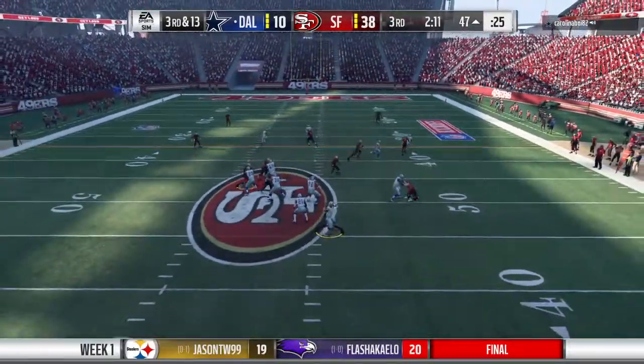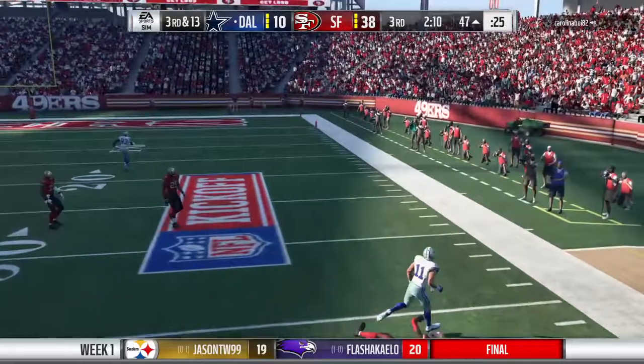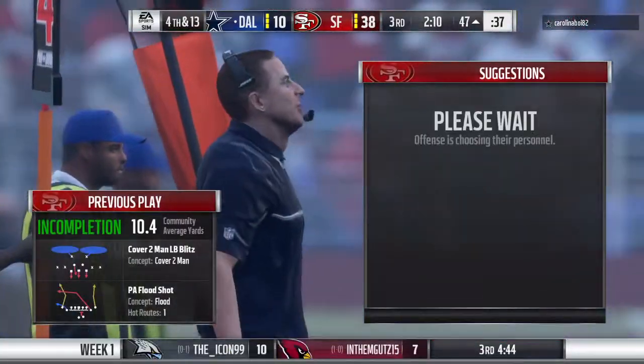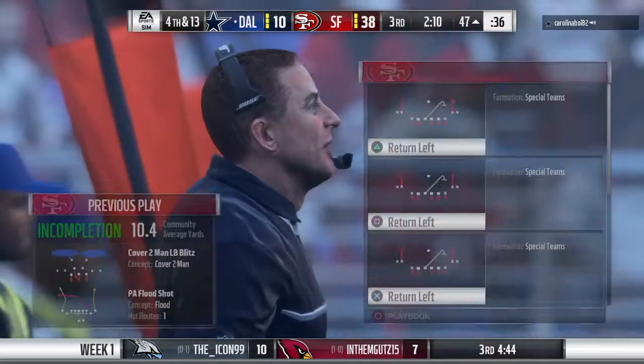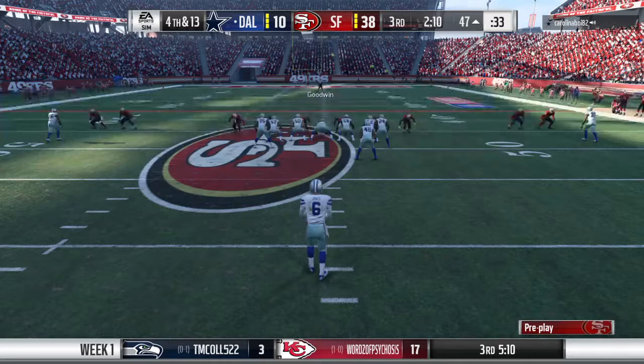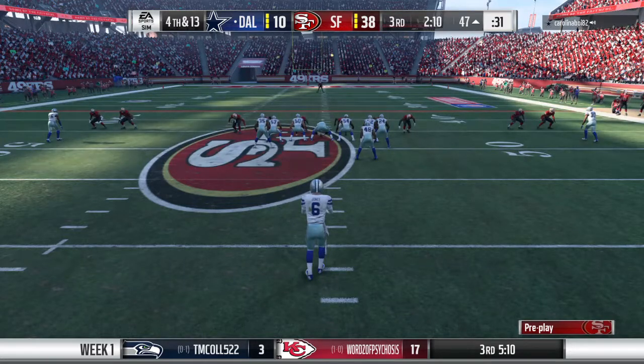Off play action to Elliott. Here's Prescott. And that is incomplete. Let's face it, if you want to get back into the game, these are the kind of throws you got to hit. He's wide open right there. Got to be able to get it to him, don't you think? And those are the throws that haven't been available to them every time he's dropped a pass. Yeah, that's a big miss.